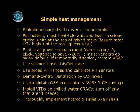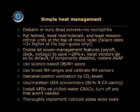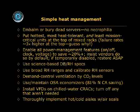We should put the hottest and most heat-tolerant and the least mission-critical units at the top of mixed racks. Why is it that failure rates are 3 times higher at the top than at the bottom of the rack? It's because heat rises. And yet we often just put things in randomly without this sort of prioritization. We should make sure that all the power management features are enabled. That's good for typically 20% or greater savings. We should make our vendors do it by default. And if we temporarily disable those features, we need to put them back.